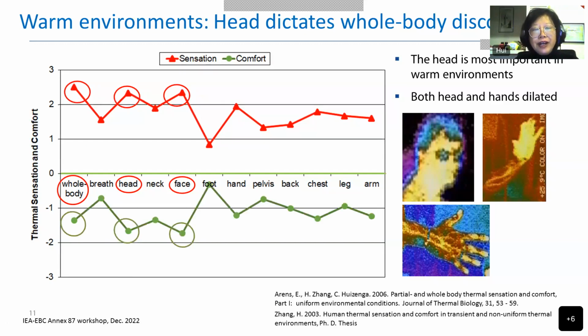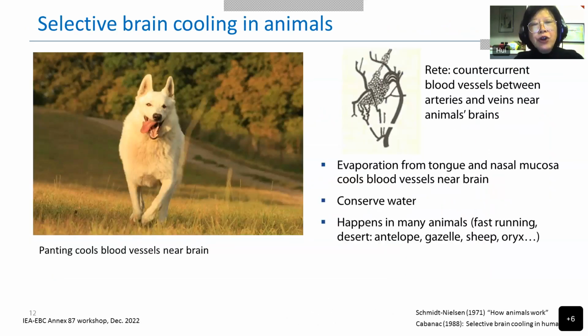And the comfort shows a similar trend as the cold condition. Head and face have the most discomfort, presented by the green lines, and the whole body again follows the head's warm discomfort.